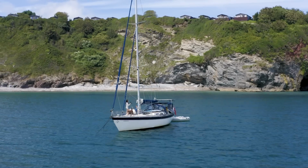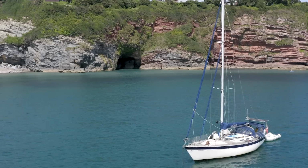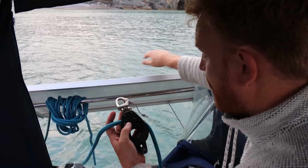And after a short sail further west, we find ourselves in another idyllic anchorage, although this one did turn out to be a little bit rolly. So we'll show you one of the systems we rig up aboard Cadoa to point our bow into the swell for a comfortable night's sleep.